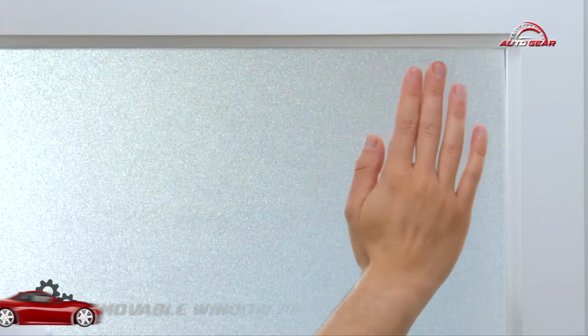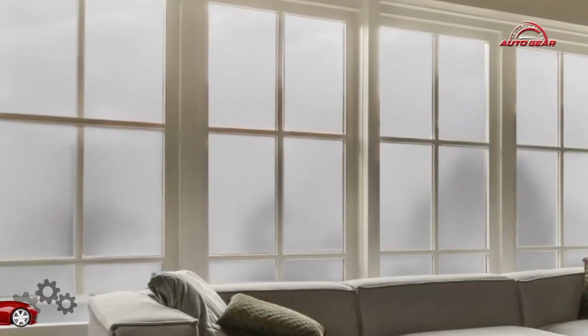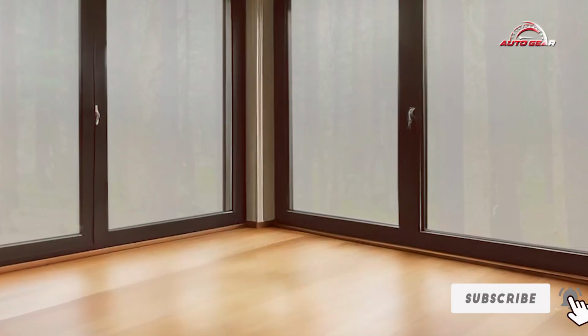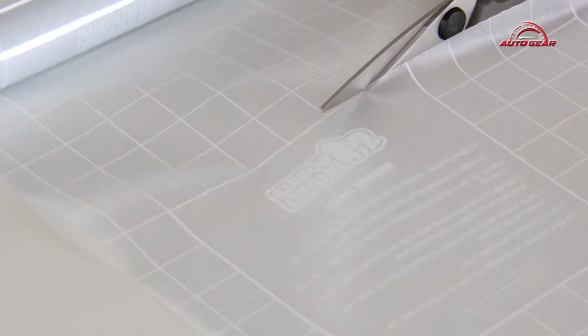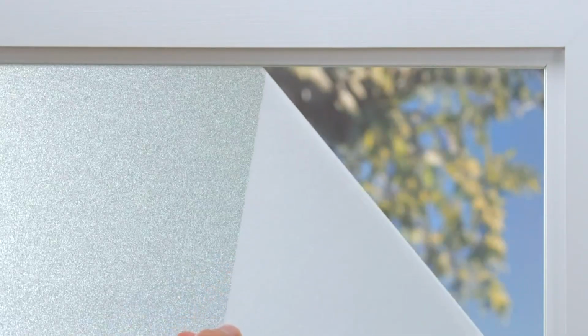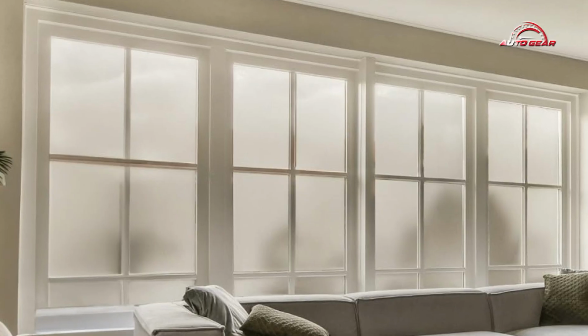Number 22. Removable Window Privacy Shield. The Removable Window Privacy Shield is a flexible, easy-to-install film or sunshade. It attaches to your windows with suction cups or static cling and can be removed whenever needed. This gadget addresses the problem of prying eyes or sun damage to your interior. It's perfect for car camping, roadside rest, or daily use, giving you control over your privacy and comfort. The key benefit? Privacy and protection. Keep your valuables out of sight and your cabin cooler during hot days. Thousands of drivers rely on these shields to enhance their vehicle's comfort and security.